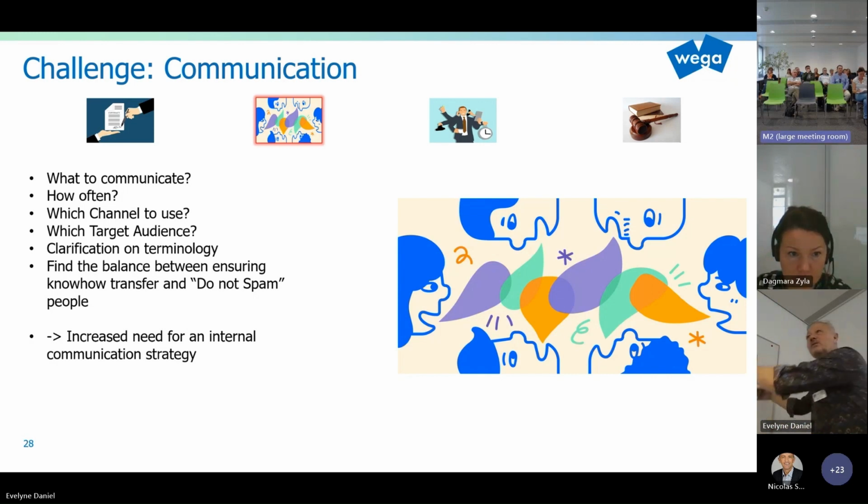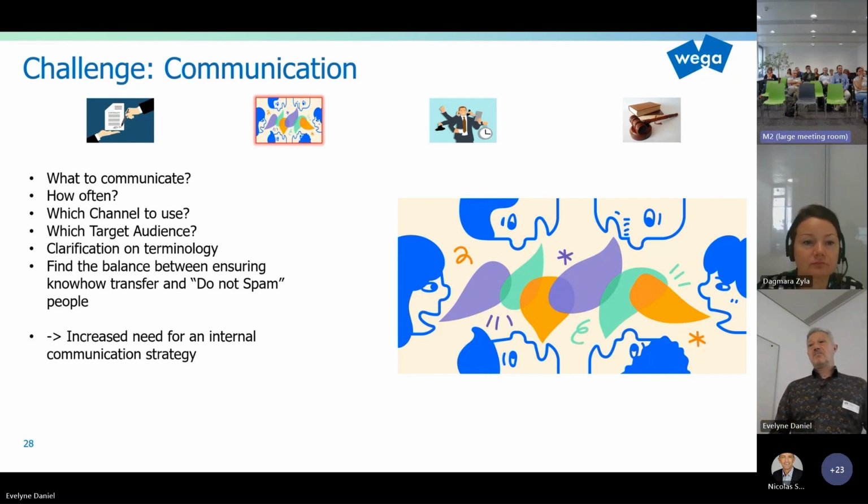Do we need to go a little bit more and say, okay, we need to make sure that the information is really in the heads of the people? It's a difficult topic. And that's something we recognized thanks to Franziska. We really saw there is a need for an internal communication strategy. And that's what we're currently working on. And there are good ideas, but this all came out of this evolving journey where we are. And it's really a challenge.